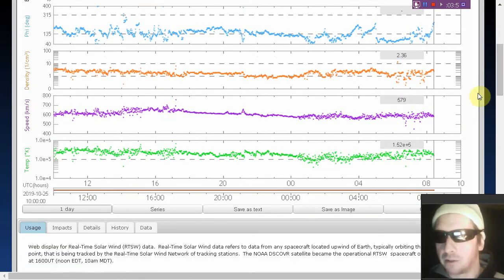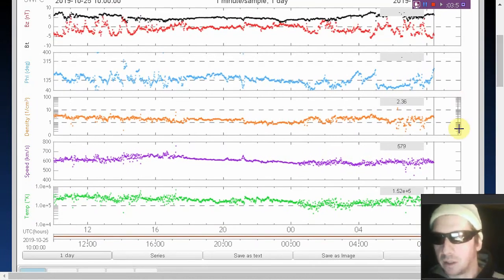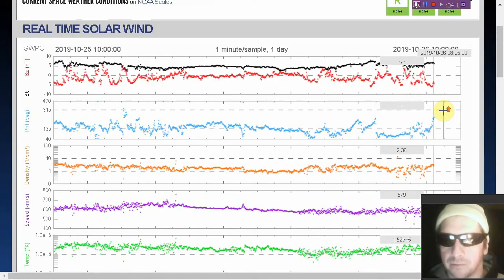Solar wind density 2.36 protons per cubic centimeter. And solar wind speed remains elevated following that coronal hole wind stream at 579 kilometers per second. And there's the data from ACE corroborating that DSCOVR data.